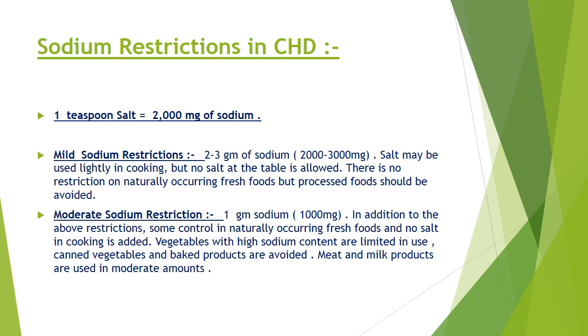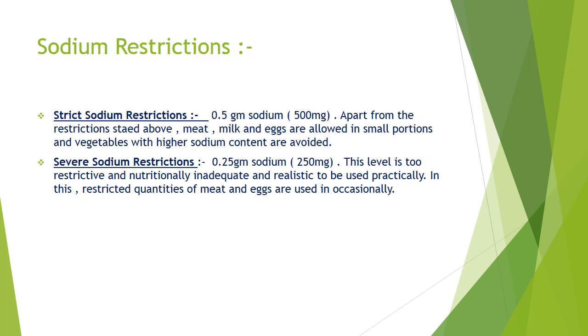Now we will talk about the sodium restriction. How do you do that? Studies have shown that strict sodium restriction is 0.5 gram sodium, 500 mg. Apart from the restriction stated above, meat, milk and eggs are allowed in small portions and vegetables with higher sodium content are avoided. In severe sodium restriction, that is 0.25 gram sodium, 250 mg, this level is too restrictive, nutritionally inadequate and not realistic to be used practically. In this, restricted quantities of meat and eggs are used only occasionally.